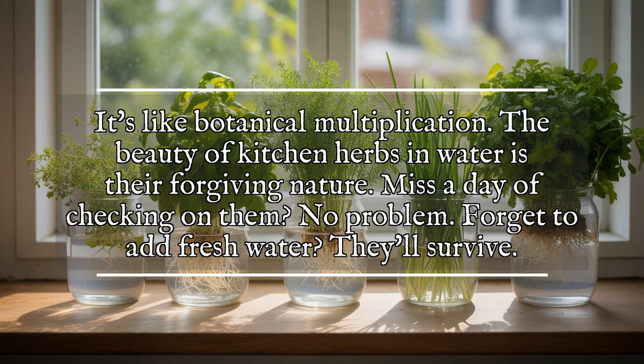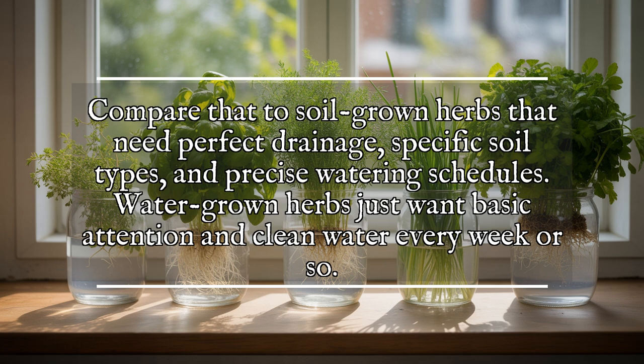The beauty of kitchen herbs in water is their forgiving nature. Miss a day of checking on them? No problem. Forget to add fresh water, they'll survive. Compare that to soil-grown herbs that need perfect drainage, specific soil types, and precise watering schedules. Water-grown herbs just want basic attention and clean water every week or so.